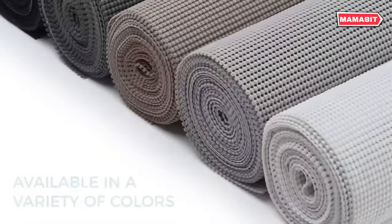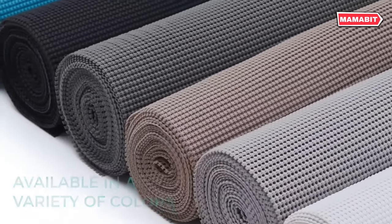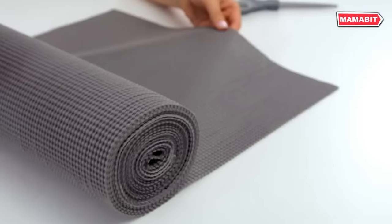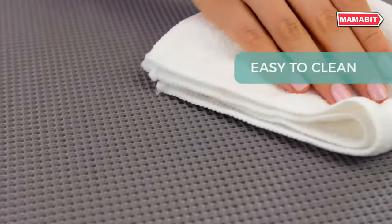The unique open grid design allows surfaces to breathe while providing a thick barrier against scratches and stains. Installation is a breeze. At 12 inches by 20 feet, this liner is easy to measure and cut to fit any space perfectly.